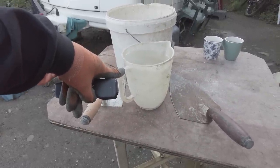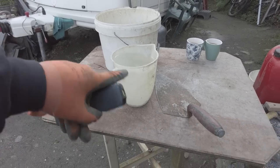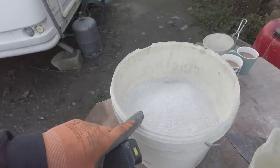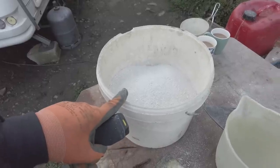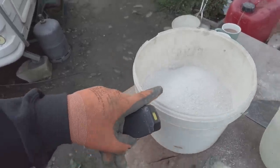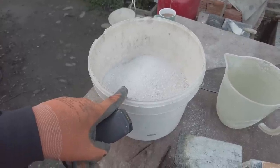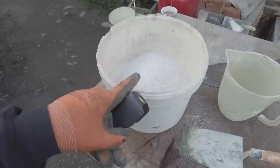They're 2-litre jugs, I think. Anyway, it doesn't matter about that, just as long as your ratio, whatever you gauge with, is the same. So I've got 9 of them, and then in here I've got 3 lime, which is quicklime. Quicklime is the most dangerous lime you can get, because as soon as water touches this, it starts to heat up, can get well over 100 degrees, so we have to be careful.